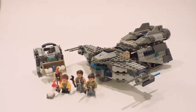Hey guys, this time we have the Star Scavenger. Its tag number is 75147. It's ages 8 to 14 and up. It has 558 pieces. It is retailing for $49.99, or $50 US.